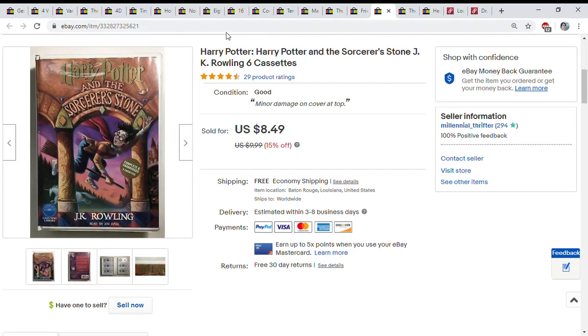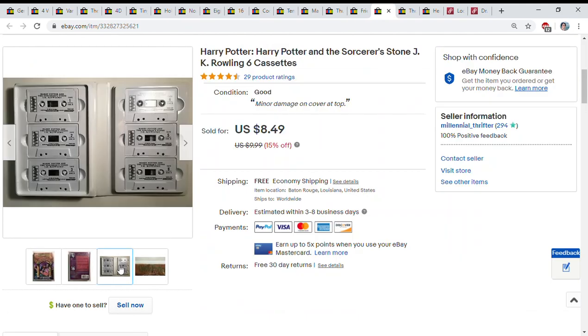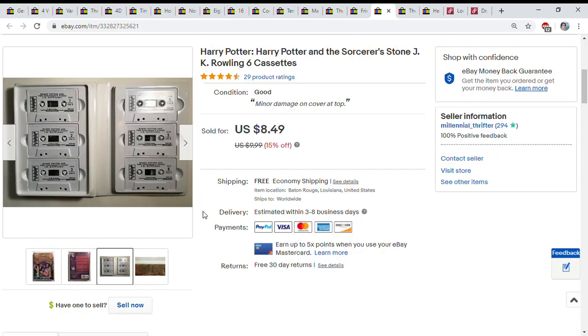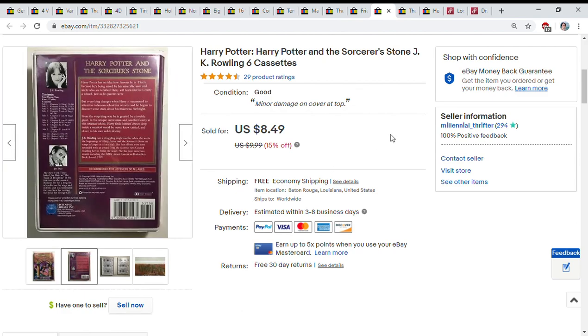Yeah. So this is just something I found at the thrift store. It was all cassette tapes. Don't pick these up unless they're like a quarter. I think I paid $2 for it, and it finally sold for $8.50 with free shipping. So I basically made nothing. Should have just donated it.